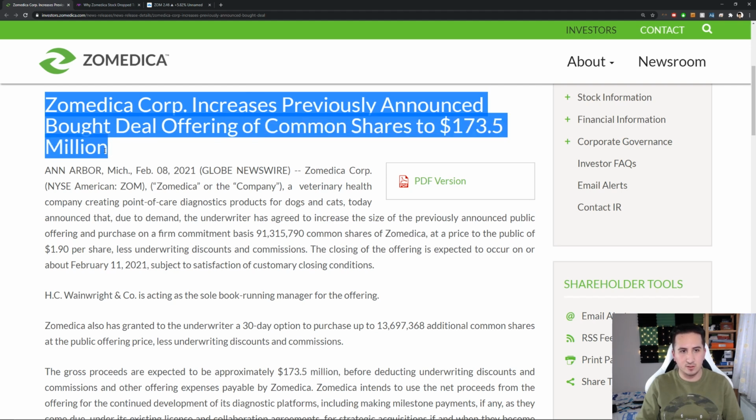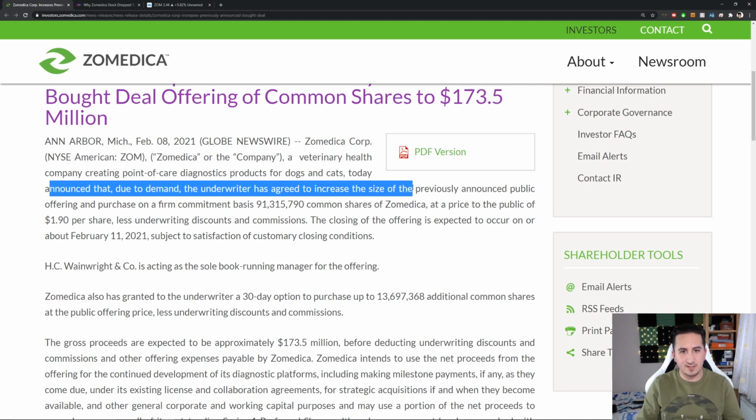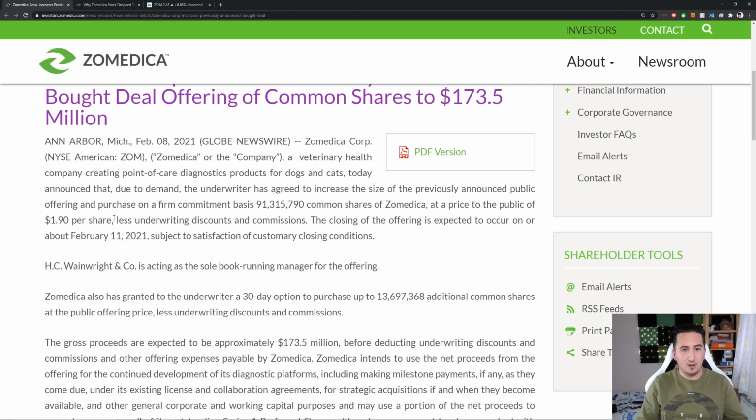173.5 million US dollars. So looking at this article, guys, you can see, like I mentioned, Zomedica announced that due to the high demand, the underwriter has agreed to increase the size of the previously announced public offering and purchase on a firm commitment basis 91 million common shares of Zomedica at a price to the public of $1.90 per share, guys. So basically they bought 91 million common shares. So right now there are over 7 times as many shares on the market for investors to buy.